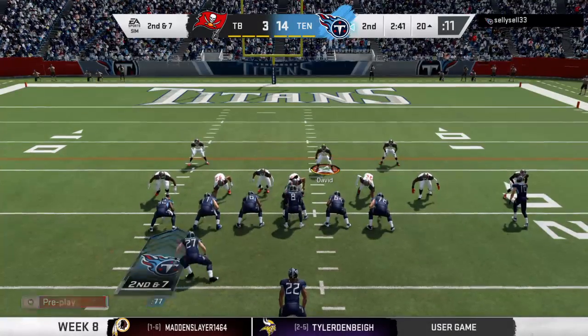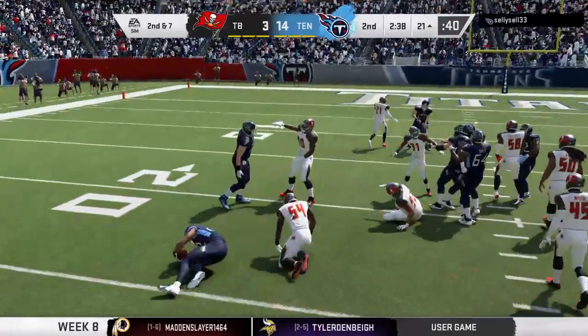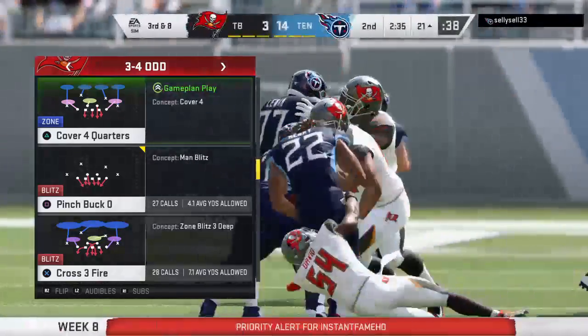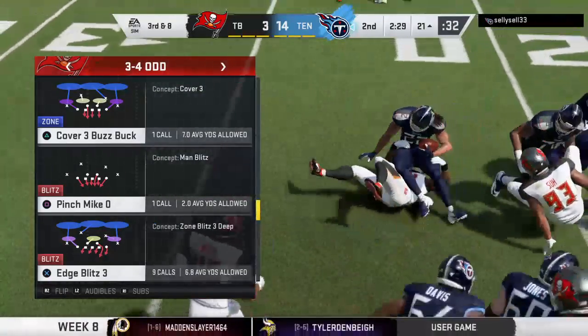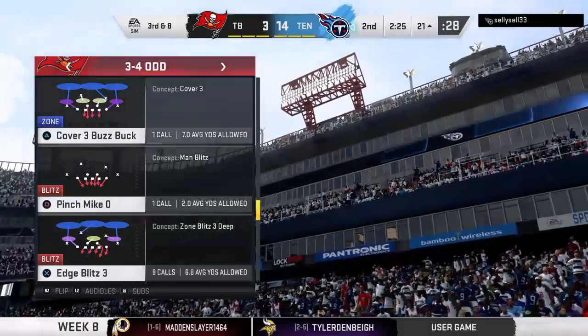Don't get nervous. On 2nd down now, it's Henry. And he is met in his tracks behind the line of scrimmage. That'll be a loss of a yard, and it leads to a 3rd down. He has elite instincts from his linebacker spot. He's able to diagnose the run and flies in like a missile to stop that one behind the line of scrimmage.